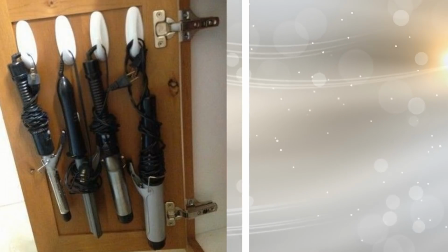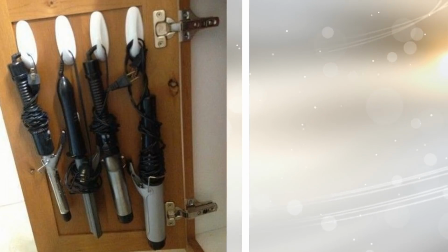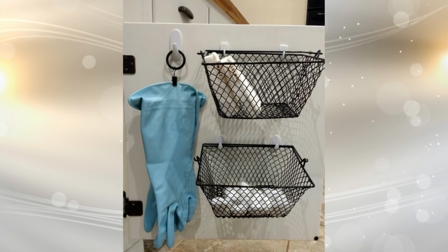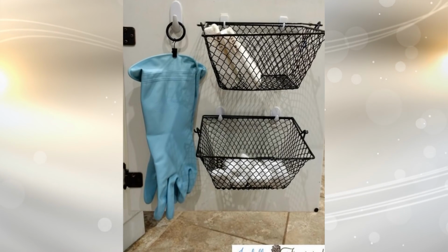10. Plastic bathroom hooks. Even the interior doors of your bathroom cabinets can be utilized thanks to these removable hooks. The plastic hooks won't leave a trace, which is nice since you don't want to get charged for new cabinet doors when you move out. Plus, they are just the right size for hanging things like your hairdryer, straightener, curling iron, and more. If you have multiple tools, why place them on a shelf?